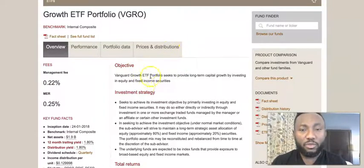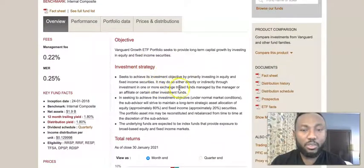So VGRO, first of all, the objective. Vanguard Growth ETF Portfolio seeks to provide long-term capital growth by investing in equity and fixed income securities. The investment strategy seeks to achieve its objective by primarily investing in equity and fixed income securities. It may do so either directly or indirectly. So they can buy stocks directly, or they can invest through one or more exchange traded funds managed by the manager or an affiliate, or certain other investment funds.